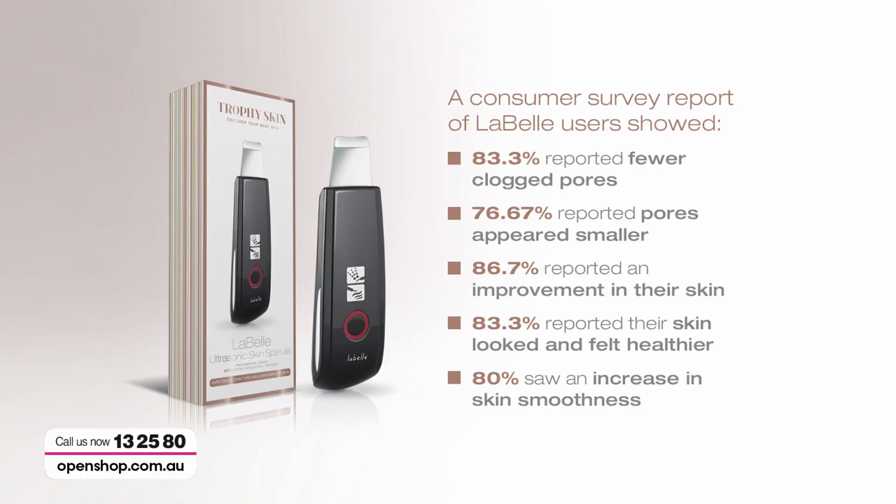Now let's have a look at some stats, because these speak volumes. 83.3% clear of fewer clogged pores. That's enough for me. 76.67% of reported pores appearing smaller than what they were. 86.7% reported an improvement in their skin. That's it right there, right? For $149, 86% of people have got improved skin. 83% felt rather, that their skin looked and felt healthier. An 80% increase in skin smoothness.